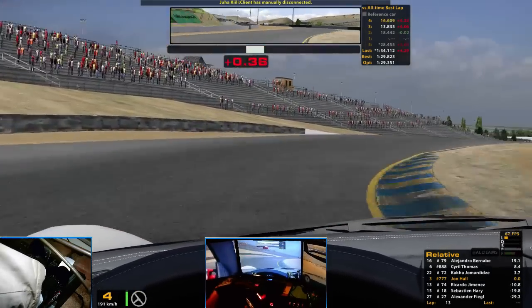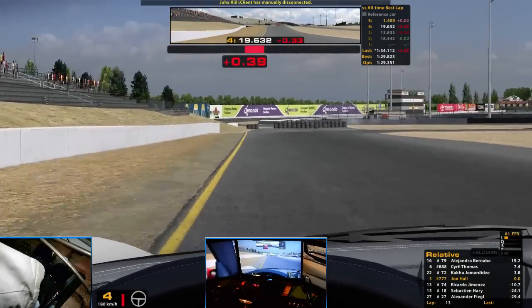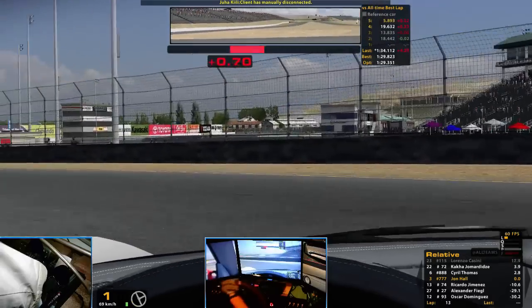It's not going to be noticeable the first couple laps because the front tires still have all their stickiness on them. They come up around lap 5 or 6.